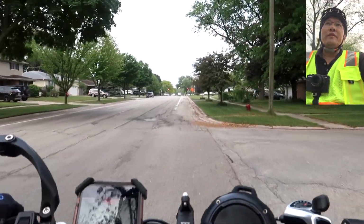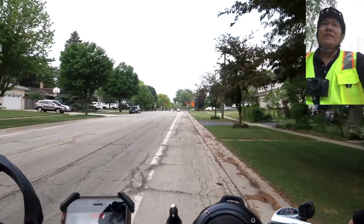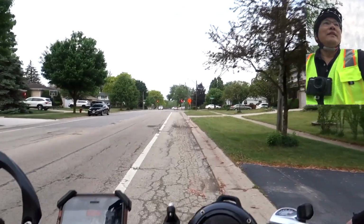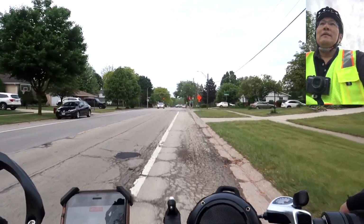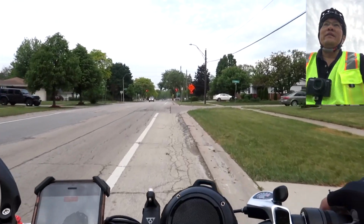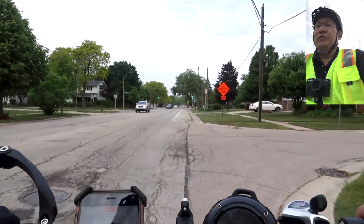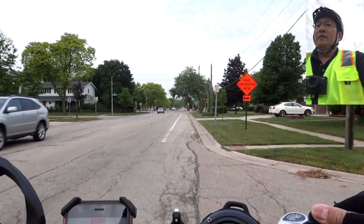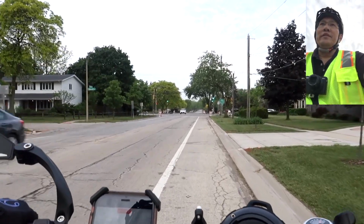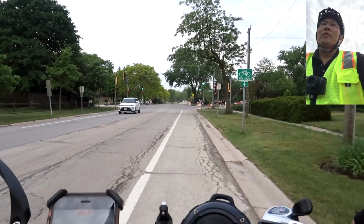I'm not going to go really fast unless I'm forced to. If the traffic around me starts building up, then of course I'll use the throttle more. If not, I'm just going to go at a pace of about 10 or 11 miles an hour. I'm using pedal assist level 2, and I've just dropped myself down to gear number 6. So this should give me more range.